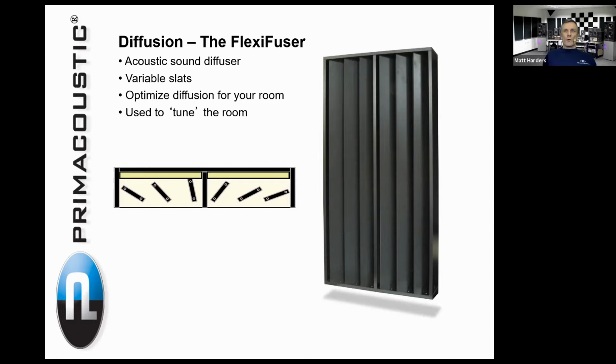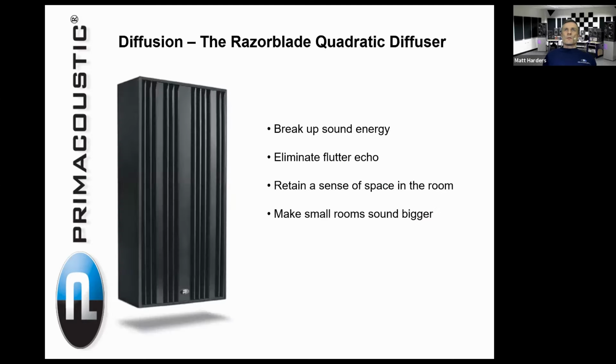So you can move those slats around so that you can change the amount of diffusion versus the amount of absorption that's in there. So there's actually a panel at the rear of the case there. And then this is the Razorblade Quadratic diffuser.